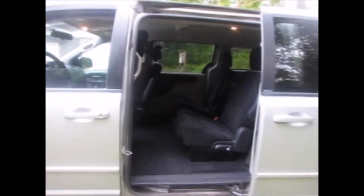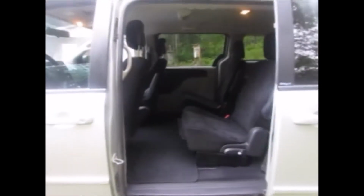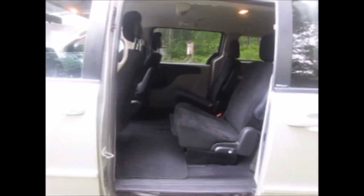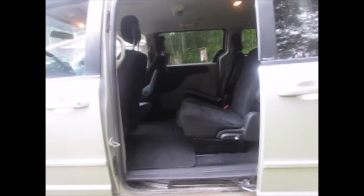So, now, the main reason I love these 2011 and newer Grand Caravans and Chrysler Town and Countries is very simple. I'm going to get the tripod so I can show you this a little easier. Okay, so what I'm about to show you is my favorite feature about the 2011 to 2019 Dodge Grand Caravan and Chrysler Town and Countries. And they even have them on the new Pacifica. This is what Chrysler calls Stow and Go.